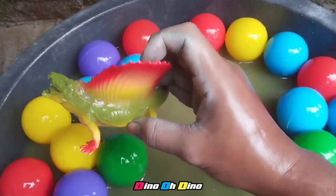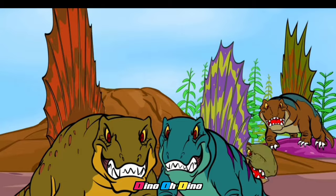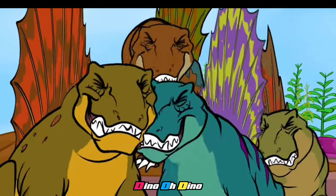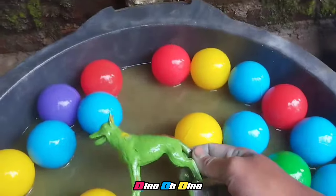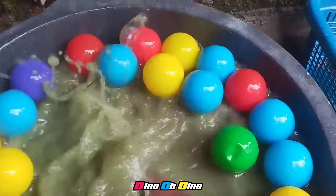Wee, this is Demetrodon. Wow, amazing Demetrodon. Next, guys. Wee, yeah, green, guys. What this is? Let's get it clean.